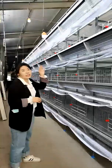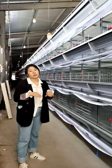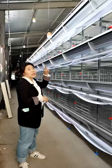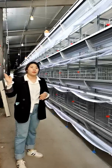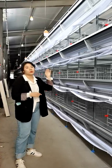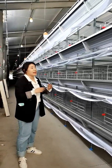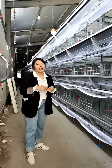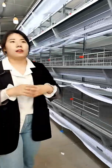And this light system has a small control box too, and the control box can control the light's color. It has two colors. When it is day, the color will be yellow. When it is night or the weather is dark, it will turn to a different light color. The light color also has a good effect on the chickens. It can let the chickens eat more and improve the egg production rate. So this is the lighting system.